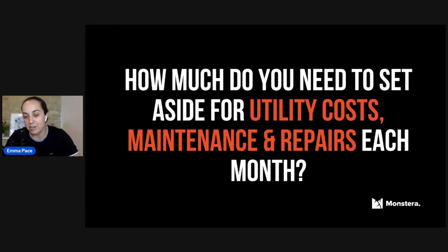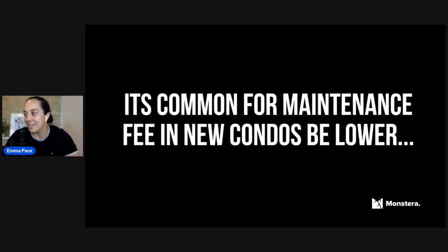It could be a benefit. If you're not happy with the property management, it could be a detriment. So that's an argument to be made. I'd love to hear your thoughts in the comments below on that. So let's talk about how much you should be paying for these things, right?